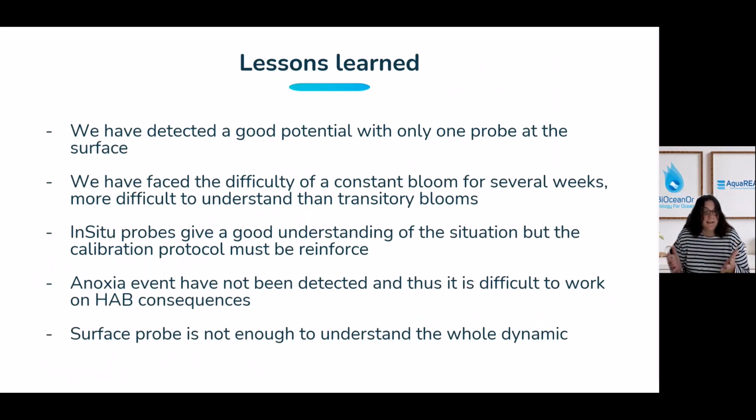So what was the lesson learned from this experience? Of course, we have detected a good potential, and it was with only one probe at the surface. The previous experience we made was with 10 probes and 2 different levels. And with only one probe, just to know if it's really possible to do something together, we succeeded in having some first results. So we are very happy with that.